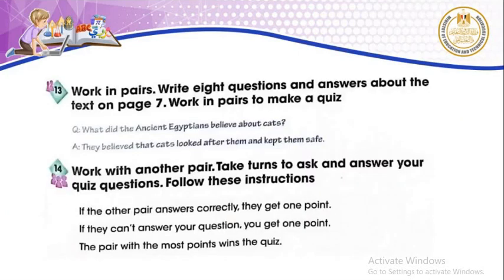Okay, now we will work in pairs. We will start writing 8 questions and answers about the text. We will write together 8 questions and answers about page 7, about what we saw or read together on page 7, and we start to make a quiz. Okay, we make the 8 questions together, questions and answers.